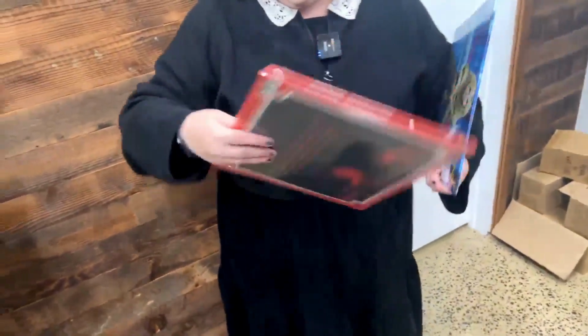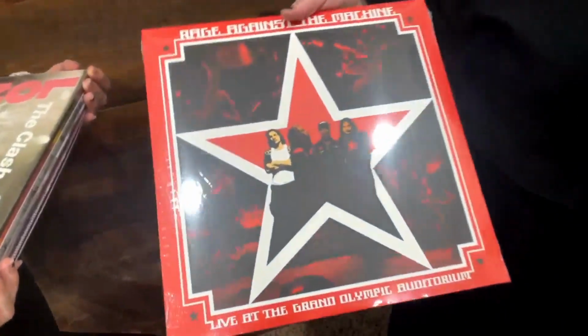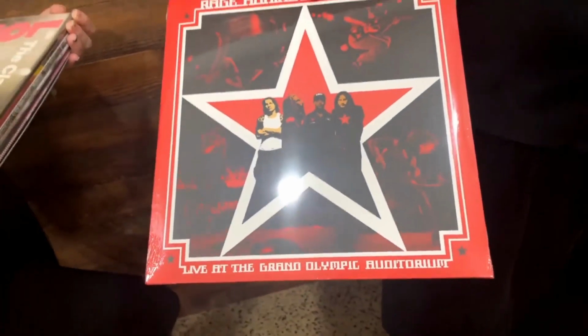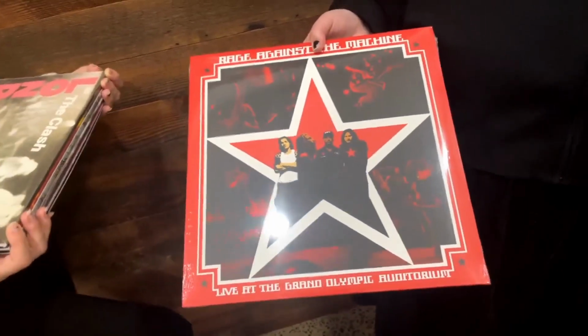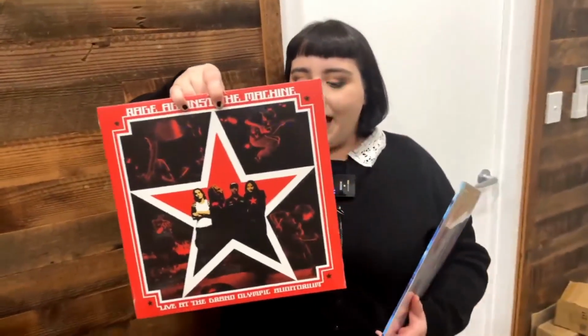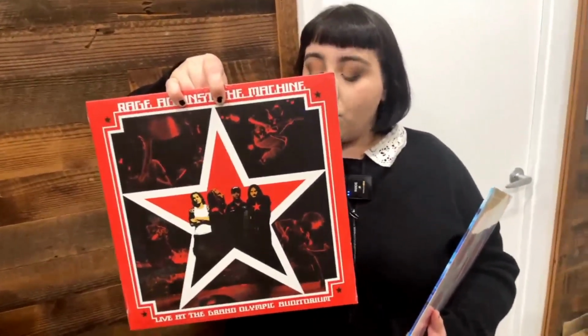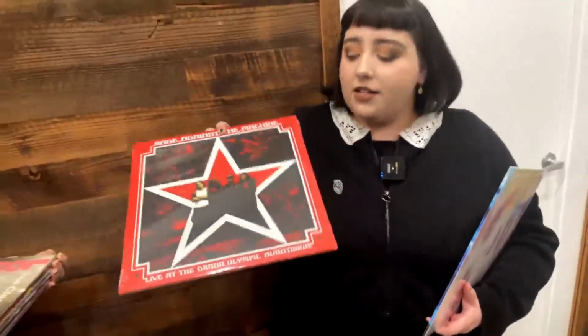Next up, we have Rage Against the Machine, live at the Grand Olympic Auditorium. This is a quite popular live performance that they did. I do believe this was their first live performance they released on CD back in the 90s. I might be wrong, but I think I'm right. It's got songs like Bulls on Parade, Kick Out the Jams, Know Your Enemy, Bomb Track, Testify. Great Rage Against the Machine tracks. We love Tom Morello in this household.